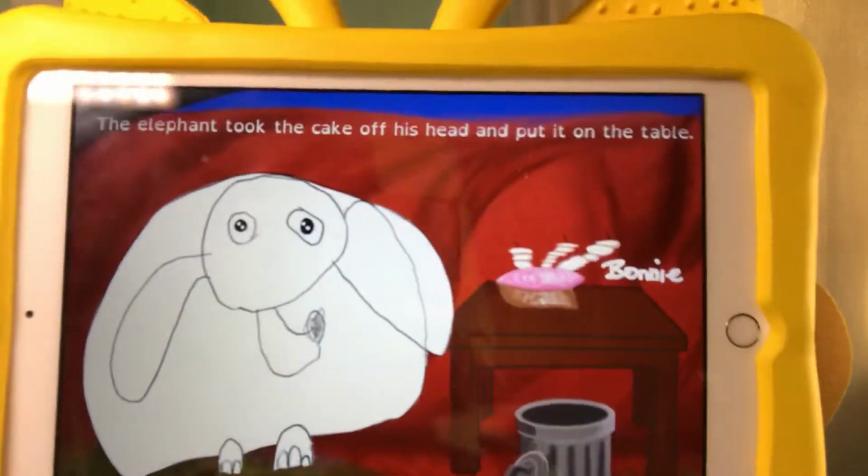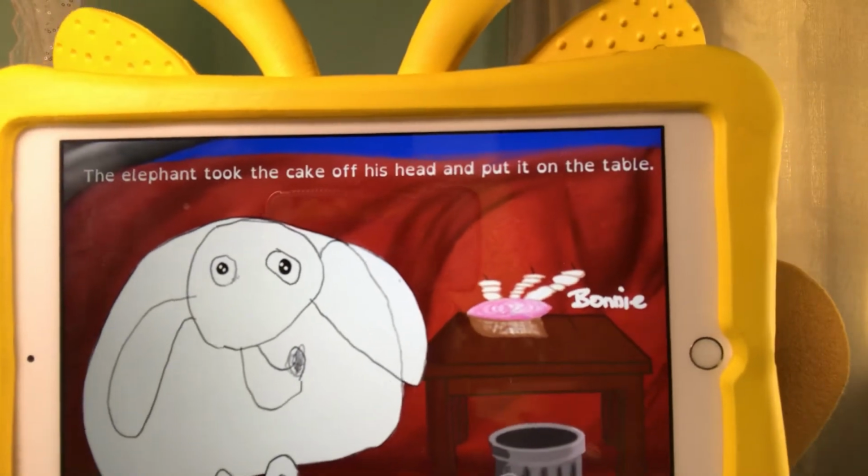Said the snake, I like this cake. I like wrapping myself around it. So the elephant took the cake off his head and put it on the table. And the snake slithered off to go and get himself a glass of water or something, I think. Because he's not in that picture. There you go.